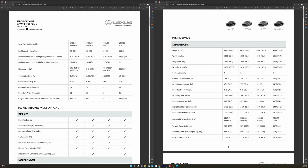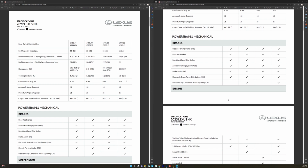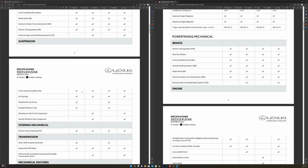And let's scroll down. One of the biggest problems that we see here is this 181 at 6,000 RPM, which doesn't look right unless this is the engine component and not including the electric engine. That could be the case, but I don't know. Drag coefficient and all that is exactly the same. Now we look at brakes, no change here. I've actually gone through this already.